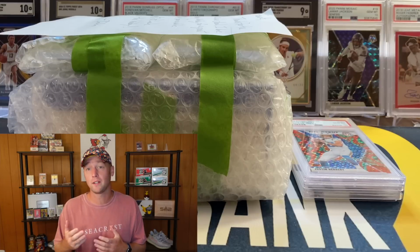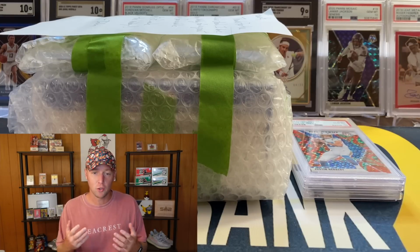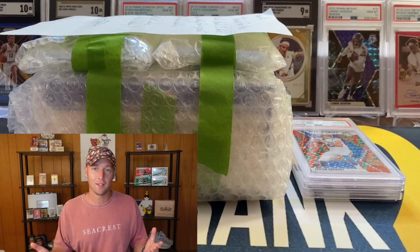So originally I wanted to keep that card. I think Davis Mills definitely has some strong potential. Not really sure how good the Texans will be, but a lot of people seem really high on Davis Mills and think he has a ton of potential. Again, just not on the best team.